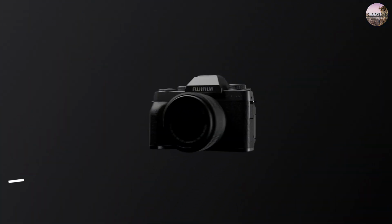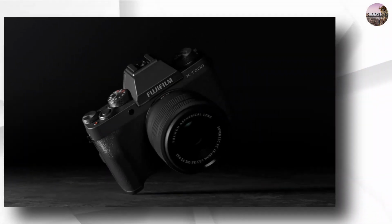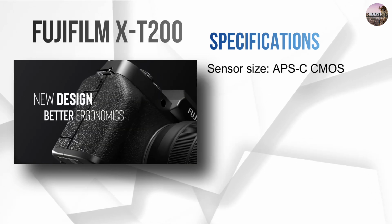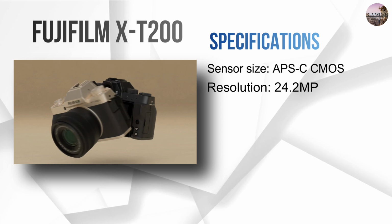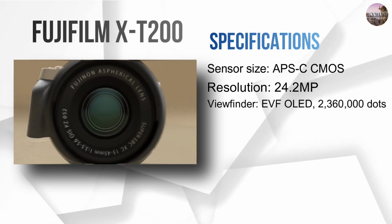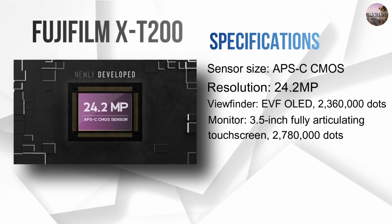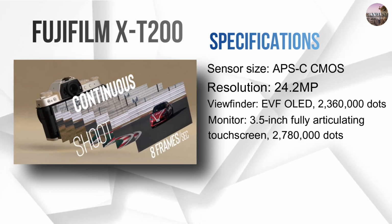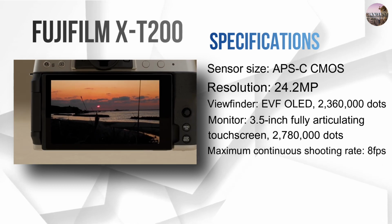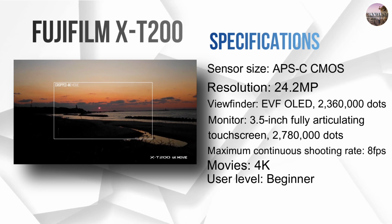Top 2. Fujifilm XT200. Our favorite mirrorless camera for beginners. Specifications: sensor size: APS-C CMOS. Resolution: 24.2 MP. Viewfinder: EVF OLED, 2,360,000 dots. Monitor: 3.5-inch fully articulating touchscreen, 2,780,000 dots. Maximum continuous shooting rate: 8 frames per second. Movies: 4K. User level: beginner.